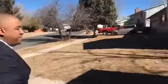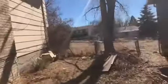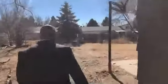The door to the back has been bolted shut, so we're going to head out back here so you can see the backyard. One of the neat things about this property, it's on a 1/4-acre lot. Massive amount of space right here in the center of town. We don't find a lot of big lot spaces now, so this is definitely a plus.